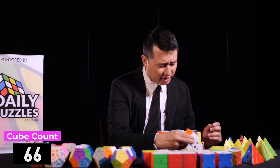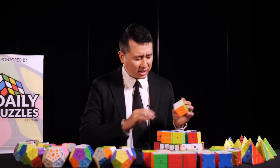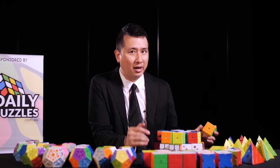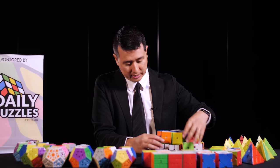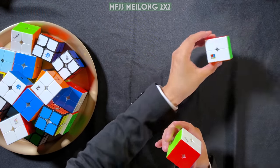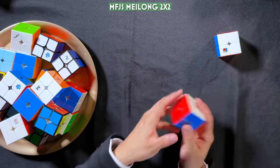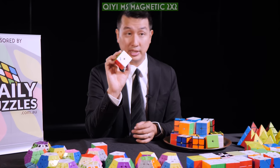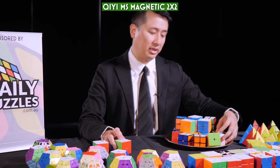I find that for the 2x2, even though magnets do make a difference, they actually, of all the puzzles, are probably the most forgiving. You can actually still get some pretty good times even without magnetic 2x2s. This is a Meilong 2x2, a really, really budget 2x2. That's a great entry, but personally, there are better ones for the same price. For example, the TMS 2x2, that's a really, really nice one.